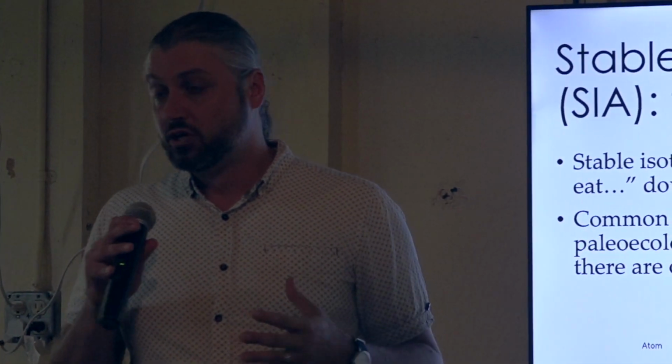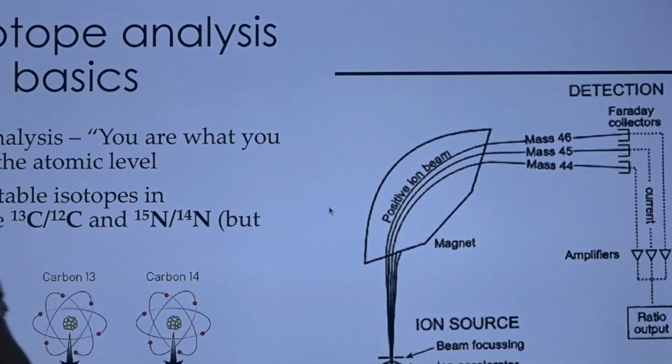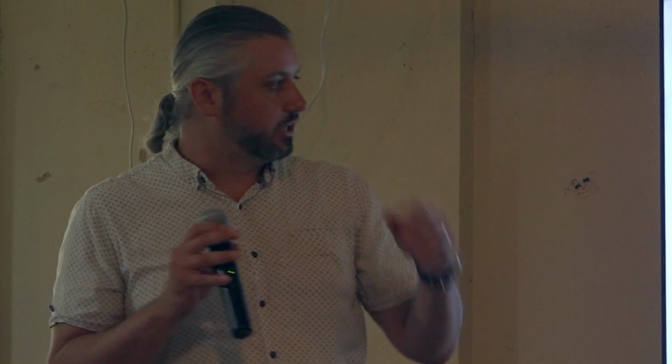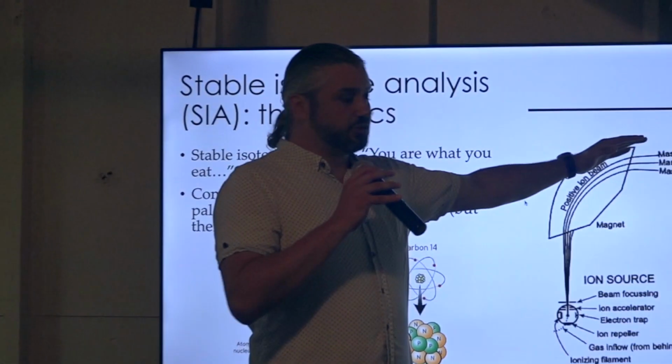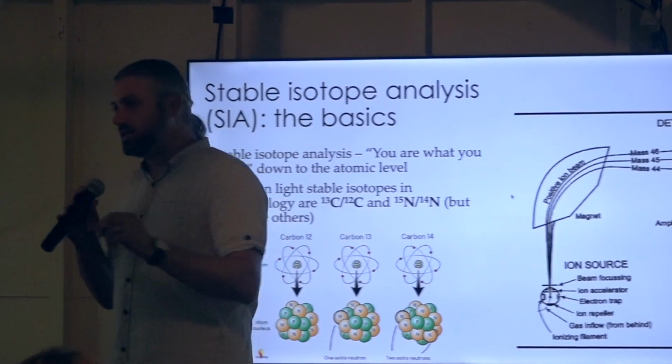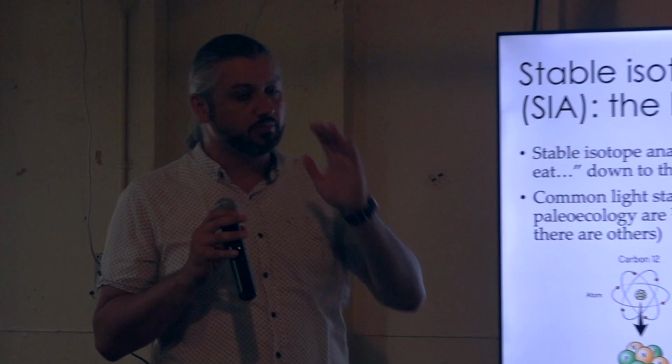And therefore, when it's stripped of all its electrons, it has a positive charge. So you can then fire it down this flight tube. And there's a big magnet that the ion beam hits. Because it's charged, it now is sensitive to electromagnetic fields, and so the beam turns as influenced by the magnet. The lighter atoms turn more than the heavier atoms, because it's the same force being applied to them.